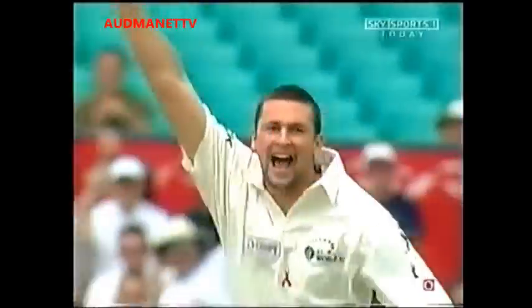This is a beautiful delivery. Just a little bit of swing back, and it straightened, took off stump. Bowled him neck and crop. That's what's needed for the World XI. The big fella's done it.